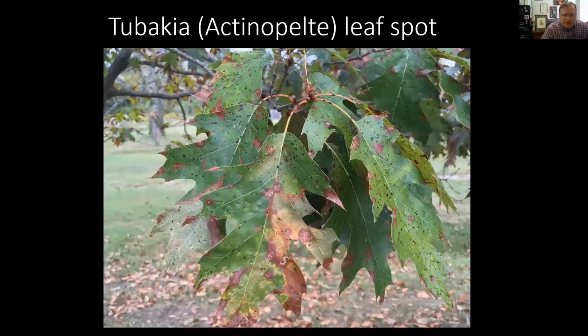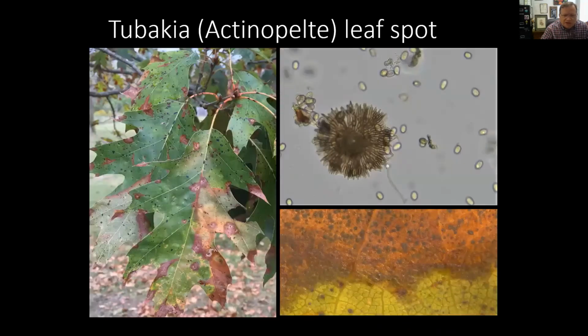Now this is from last year. This is Tubakia leaf spot on an oak in the red oak family. Here we're seeing larger lesions, and if we look at those a little closer, we actually see the fungus. The fungus looks kind of like a shield, and the spores are produced there. And if you look on the lower right-hand photo, you'll see actually the fruiting bodies of Tubakia.